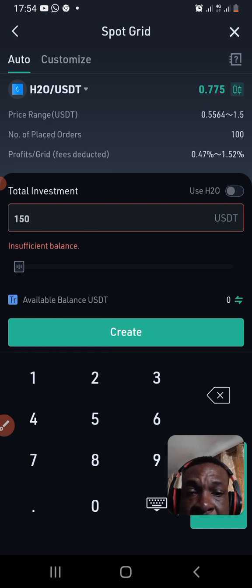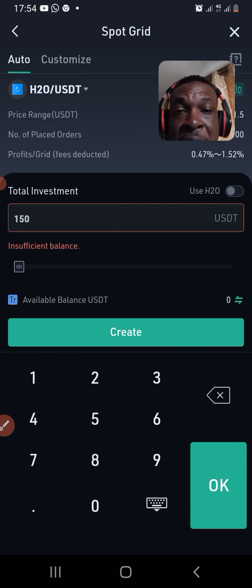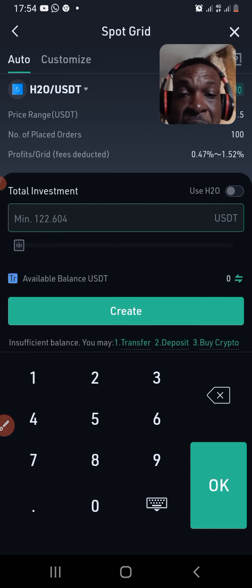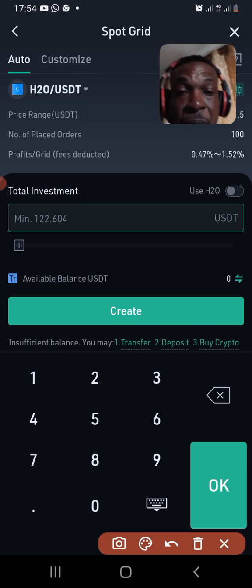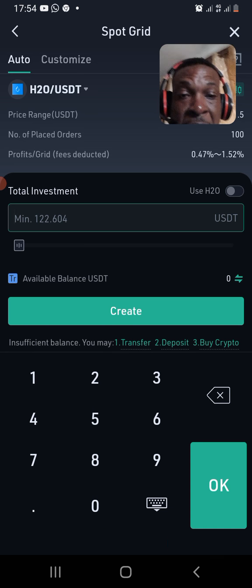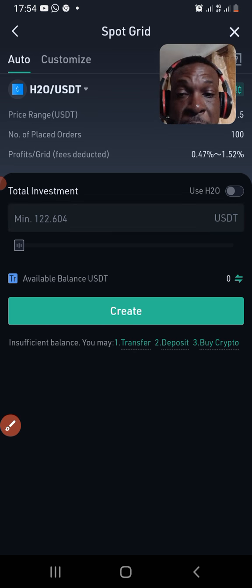Wow, why is it showing me insufficient balance? Hold on, I need to move. I think I need to move some money here. That's why it's showing me insufficient balance. I need to click right here and move some money in there, right? So let's just do that.